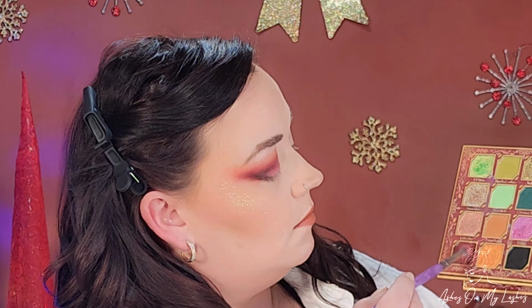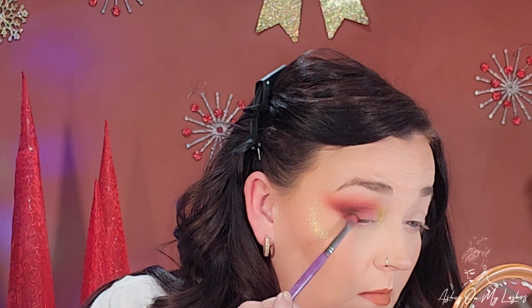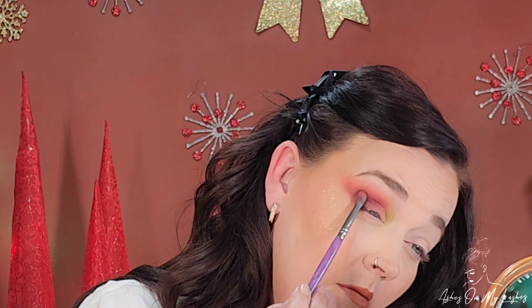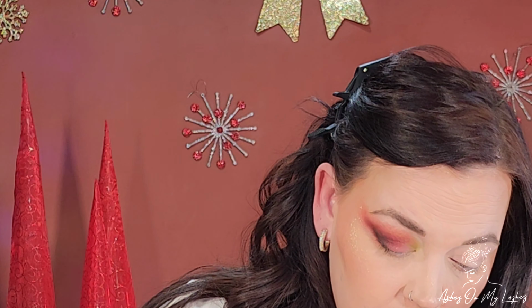Now using my ABH Cosmetics medium blending brush, I'm going back into the shade Hot Cocoa, and I'm just using that to blend out that black matte. Using my Singe Beauty EO1, I'm picking up the shade Matcha Cookies, and I'm running that along my lower lash line, trying to bring some more of that green in.